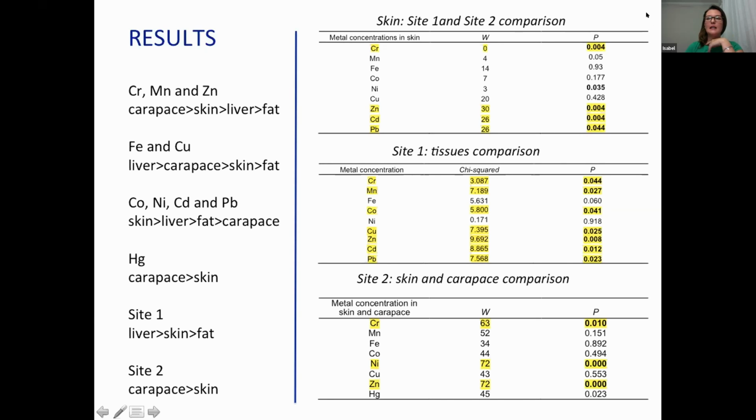The statistical analysis shows some differences among the sites on skin, because it was the only tissue we had on both sites to compare. So chrome, zinc, cadmium, and lead had some significance. On site 2, when we compared the tissues, we had all the metals with some difference, but not iron and nickel. And on site 2, we could compare skin and carapace, and then we found differences in chrome, nickel, and zinc.